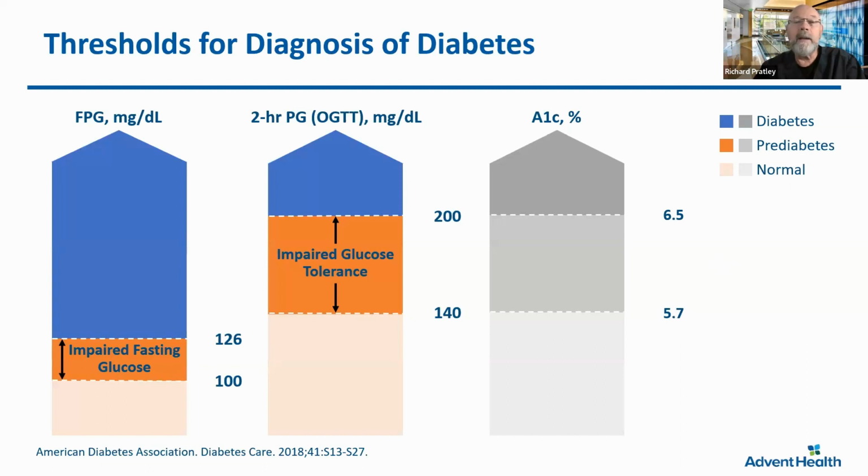This is, if you will, a measure of the average glucose over approximately 3 months before the blood test is taken. It's in different numbers than the fasting or 2-hour glucose levels, but it correlates very highly with the average glucose over that period of time. So it's a very useful measure of somebody's overall diabetes control.